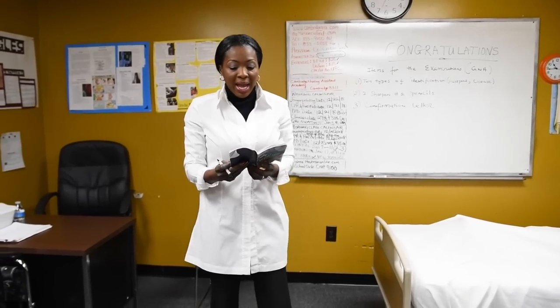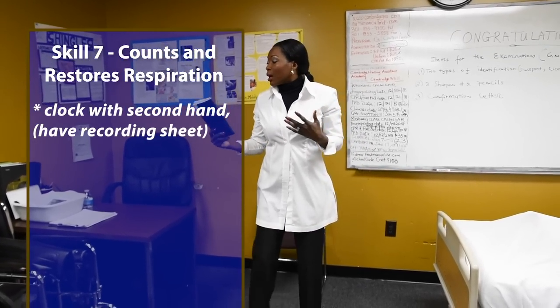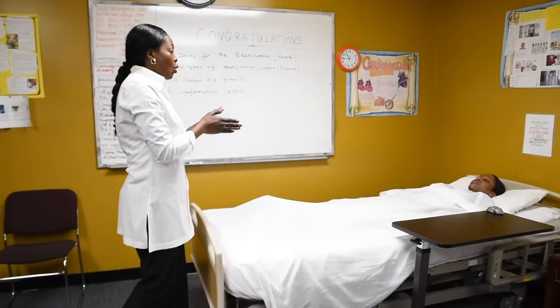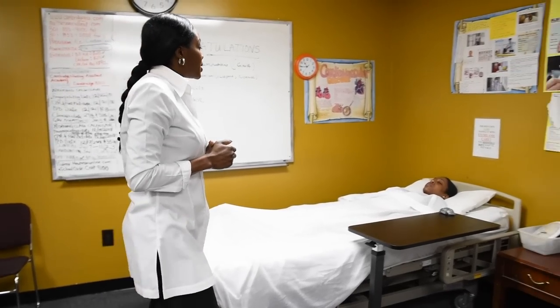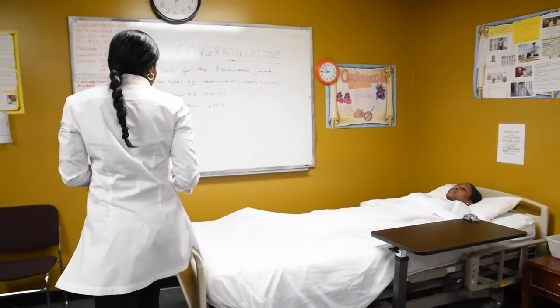The next skill we have here is skill 7, which is count and record what? Respiration. The equipment is a watch with a second hand, a clock as well. So this is my GNA. I look on the skill form and let's say it says count and record respiration rate. This is what you do. Hi, Miss Nafisa, this is Cynthia. I'm now here to count your respiration. Is that okay with you? Very good. You take your clock.